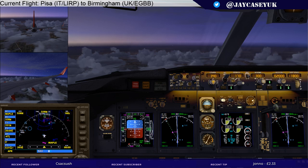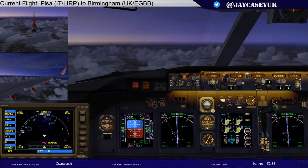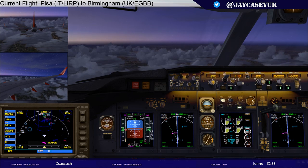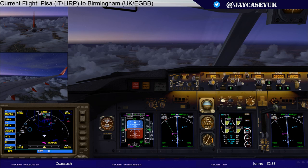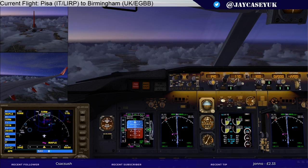18 miles out, 16,000 feet. Yeah, we're too high. I'm going to have to bring this down a bit more. This is too high on this approach. We're about to enter the terminal area now. Too high. We've still got Maple to fly yet.